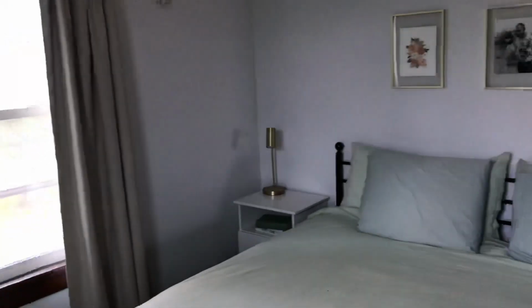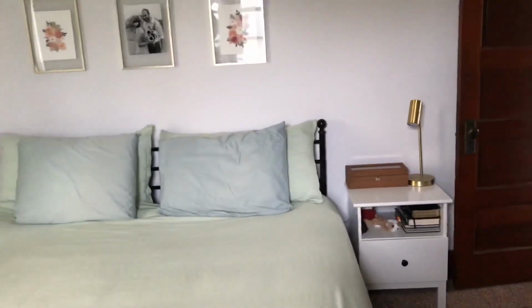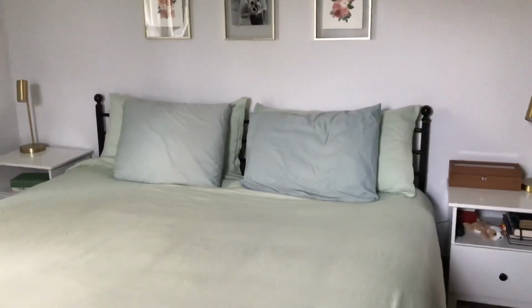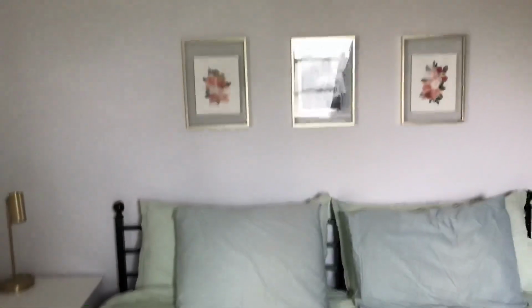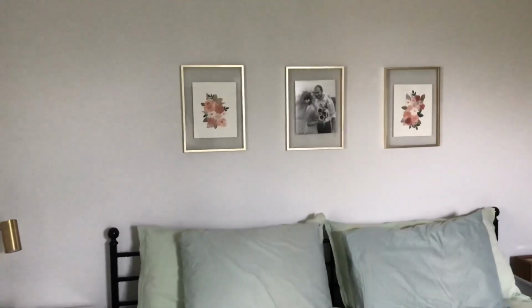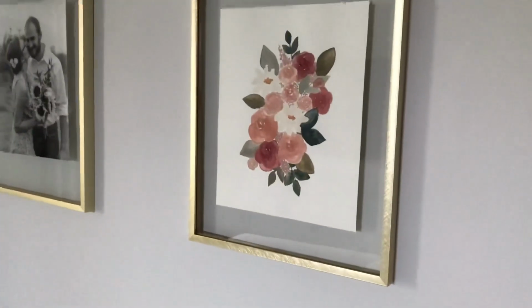I don't know if I've ever showed you guys our room really, but this is our bedroom. It is definitely not done all the way. It's a little bit sad looking still, but I do love these up above our bed. These two are from an Instagram friend. Her name is Sincerely Eva V. I will link her Instagram down below, and I love them so much. I think they're so pretty. There's that one as well.